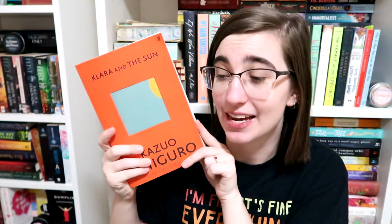So for spin number 2, Ash landed on left hand green, and so he decided to do me a solid and chose Klara and the Sun by Kazuo Ishiguro. This is my book club pick, as I mentioned, so it was actually his suggestion. Every month I do one random, one Ash pick, and then 2 of my own choosing, and Ash's pick one. So yeah, very excited for that, and he really wanted to get me to read it, and he absolutely adored it, so I can't wait to see how I feel.